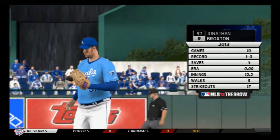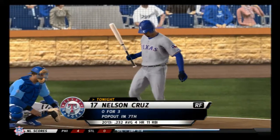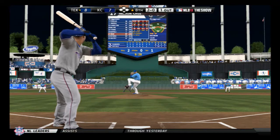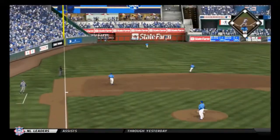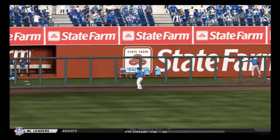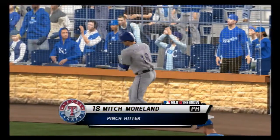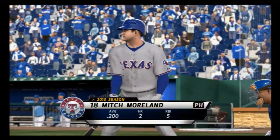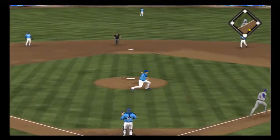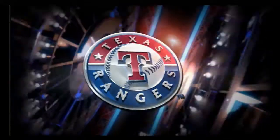So a new pitcher coming on now, and the call's gone out for the big guy, right-hander Jonathan Broxton. Nelson Cruz will stand in. He popped out in his last time. Here's a fastball that's swung on and hit pretty well out to deep left field. But he will haul this in on the run as he had to go back to the wall. Mitch Moreland will come on as a pinch hitter, number 18. And oh dear, that caught him full bore on the mound as it ricochets back toward the plate. But they'll get the out at first anyway.